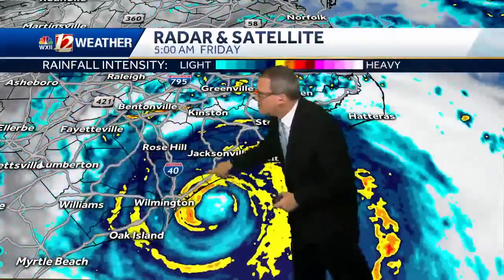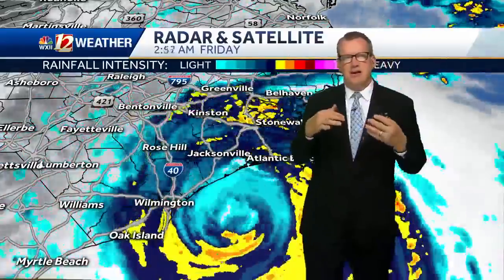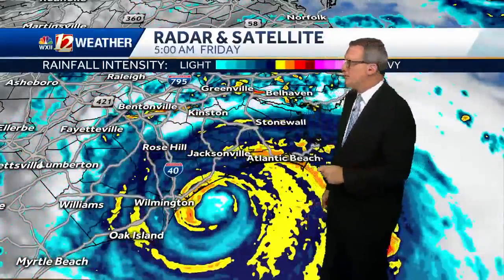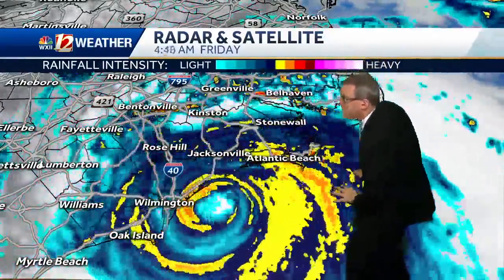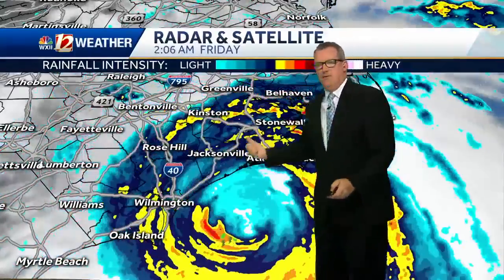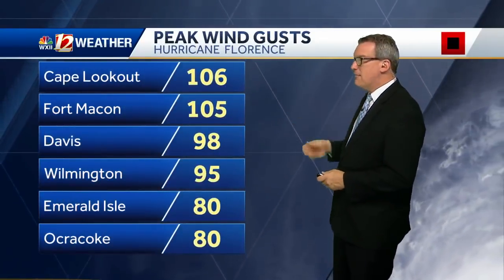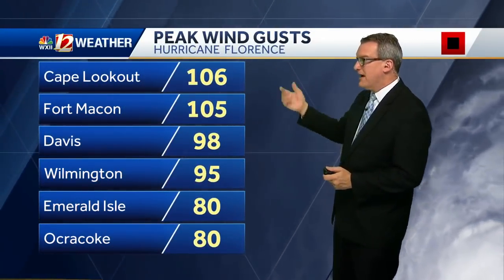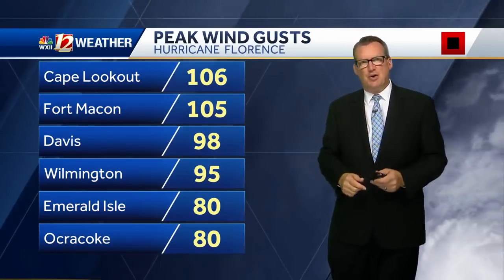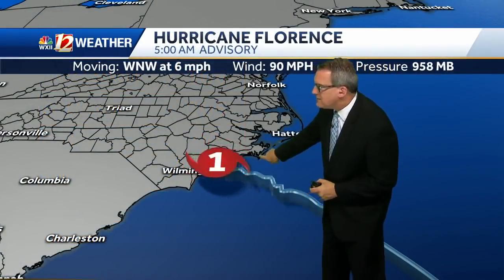But the outer bands are lashing the coast, Topsail Beach, Surf City, and the strongest winds at the eye wall are now beginning to move onshore. We've seen some very strong gusts and very heavy rains inundating the Sound along the coast, with wind gusts that have exceeded 90 in many locations and even gotten above 105 at Fort Macon and Cape Lookout. Cape Lookout keeps reporting wind gusts over 90 miles per hour. They're getting absolutely hammered right about here. That's where Cape Lookout is.